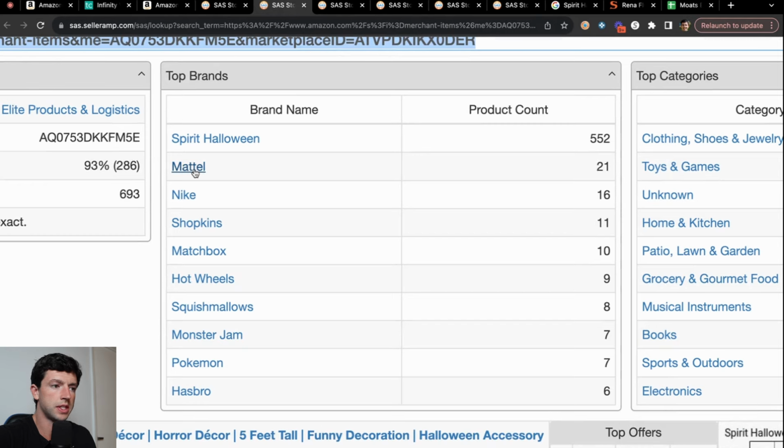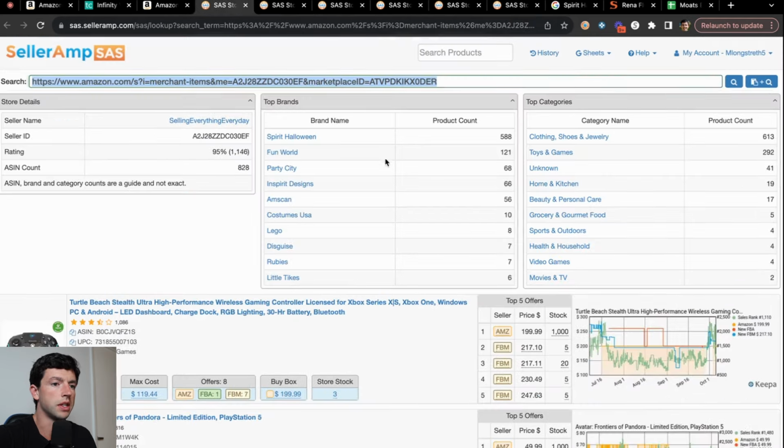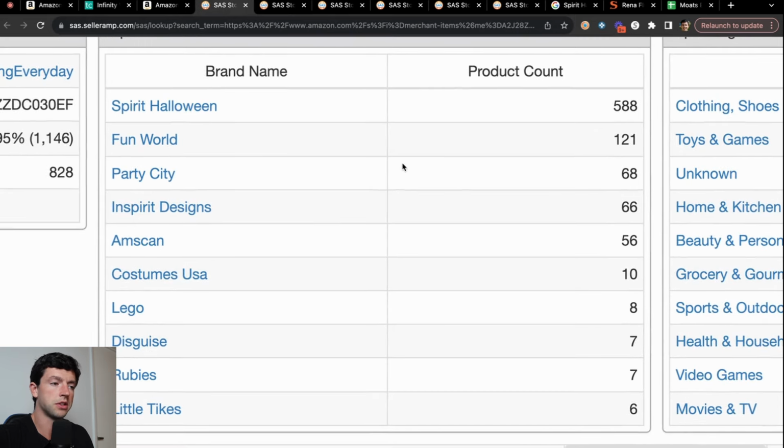This person's got a bunch of Mattel stuff, for example, right? Toys, bunch of Halloween products. A lot of people are crushing Halloween season, right? So we can see another good example of that right here. So the nice thing is very quickly here, guys, we're now seeing lots of examples of different brands people are making money with. So we're learning more fast, right?